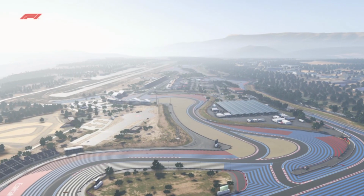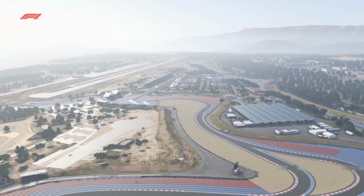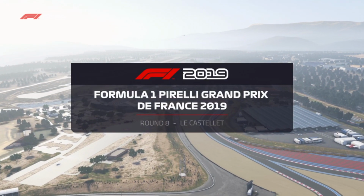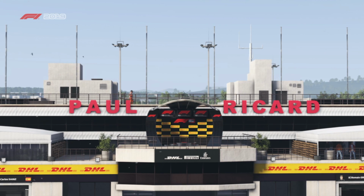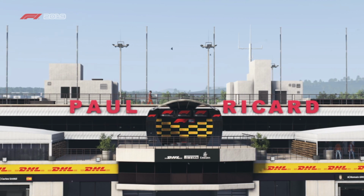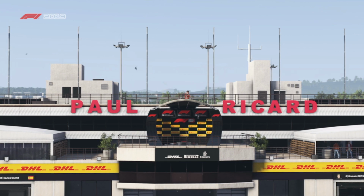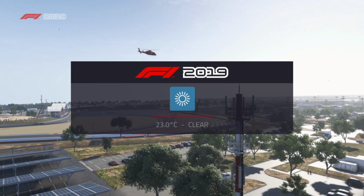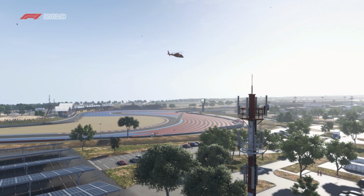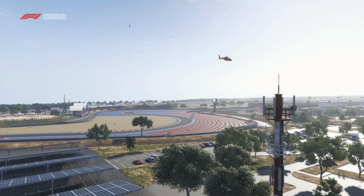Welcome to Le Castellet as we return from across the Atlantic for the 2019 French Grand Prix. Reintroduced to the Formula One calendar just last year after an absence of almost 3 decades. The circuit, Paul Ricard, where racing legends such as Alain Prost gave us some Turn 1 excitement before Valtteri Bottas and Sebastian Vettel and a commanding victory from Lewis Hamilton gave us a brilliant race last year. What, I wonder, will it have in store for us this season?